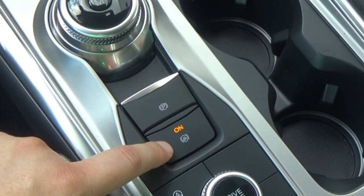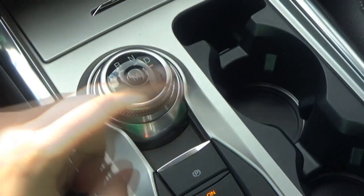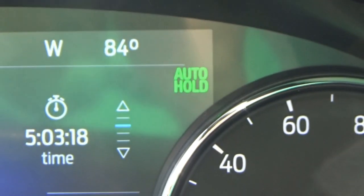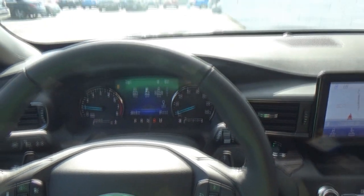I really wasn't sure what this was at first, but as you can see, it's on. So if we put the car into drive, you'll see that there's an indicator there that says auto hold. So if I take my foot off the brake, this car is not moving. The only way you can get the car to move on auto hold is if you start to hit the gas, and then it'll drift.